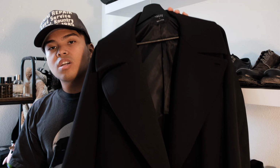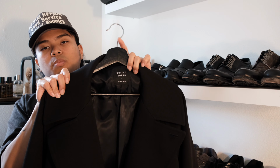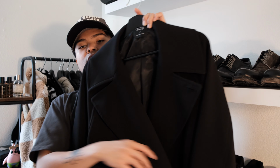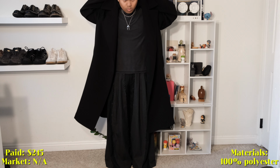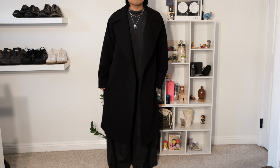Next up is going to be an overcoat from another Japanese brand. This is going to be the kimono style overcoat from United Tokyo. This is comprised of predominantly polyester with a satin lining on the inside, as well as cotton blended too. Like I said earlier, this is going to be more of a kimono style, so you can actually just wrap both sides around. Then there is going to be a belt right here where you can just cinch it in, and you can either let this drape, or there's another belt loop on the other side right here where you can put the other one.